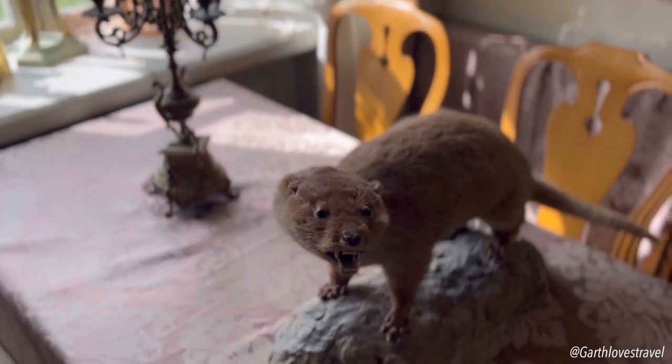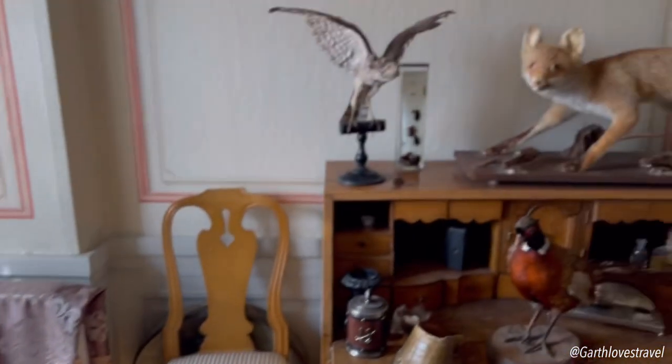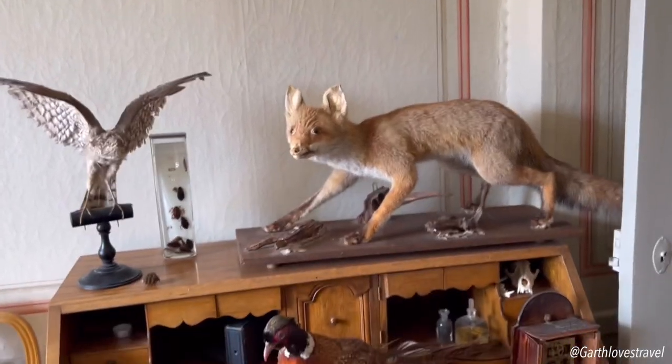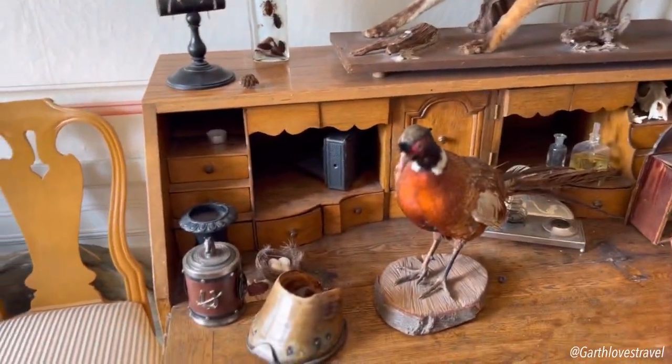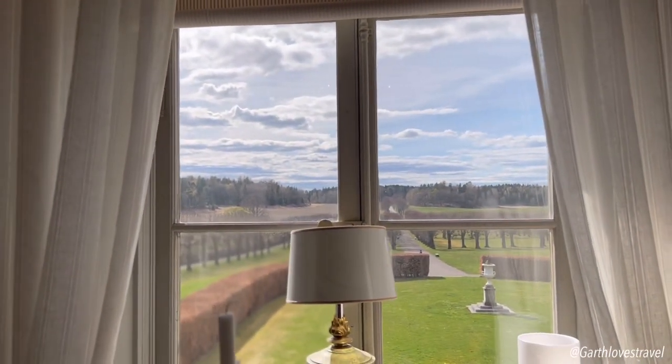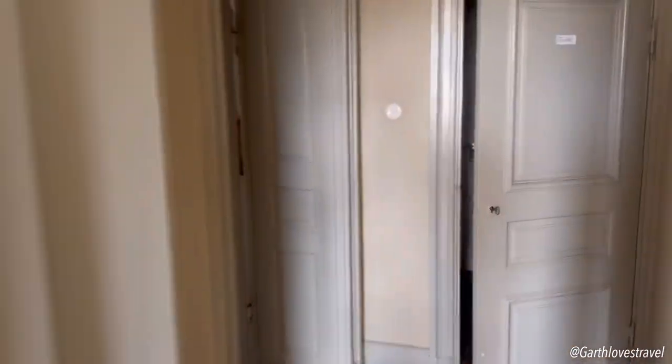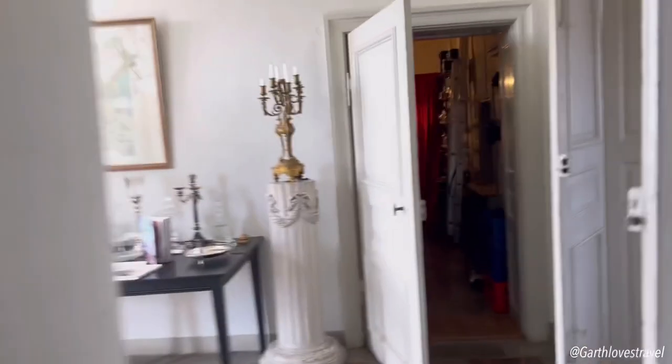So here's another room, another small room. There's taxidermy here. Not my favorite thing. I think taxidermy is not my thing, but to each his own. There's a lot of it here. This is a smaller room. This one also looks out onto the property. Fantastic home, guys. I can imagine a lot of the history of this home and the paintings and the artwork and treasures have been removed, but nevertheless, it is a fantastic, fantastic home.